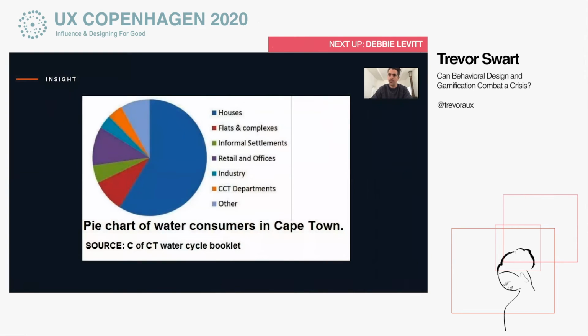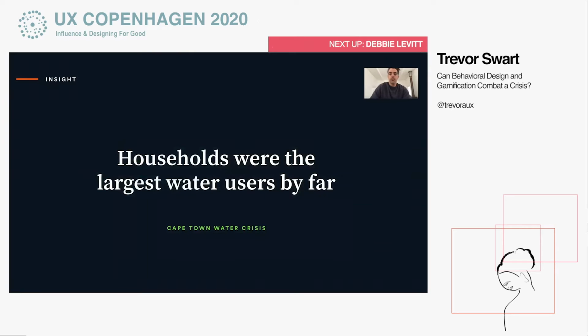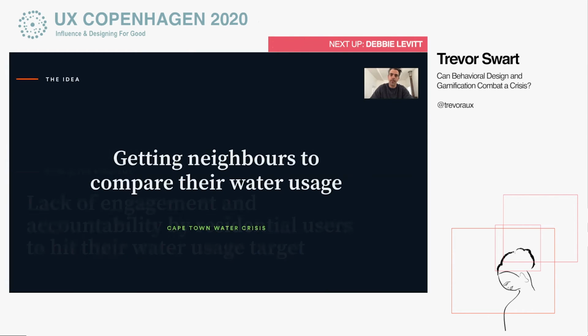And so at some point in late 2017, this graph was published. Houses, people with gardens and pools, and various other amenities were by far the biggest users of water. And these people were in the suburbs. And so it was a lack of engagement and accountability by the residential users to hit their water usage target that was a big part of the problem.